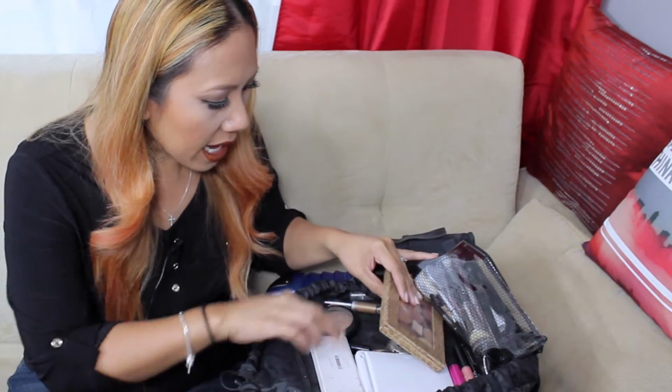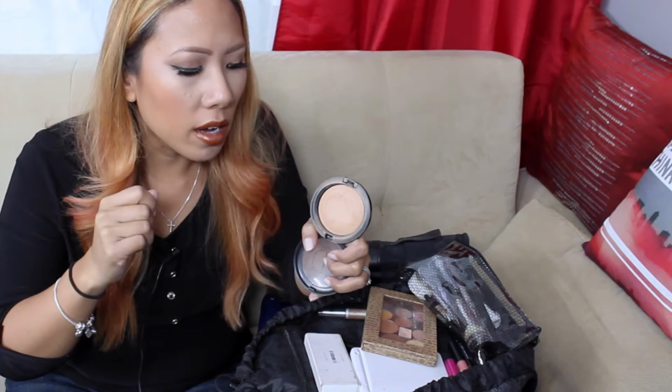Alright, so to set that, I'm going to bring a powder. This is MAC Mineralized Skin Finish in medium dark. This is an old one, but I like it because I can also wear this as a foundation by itself. If you use a kabuki brush, you can get fuller coverage. You can also wet your brush and then apply it, and since it's mineralized, it will go on almost like a liquid.